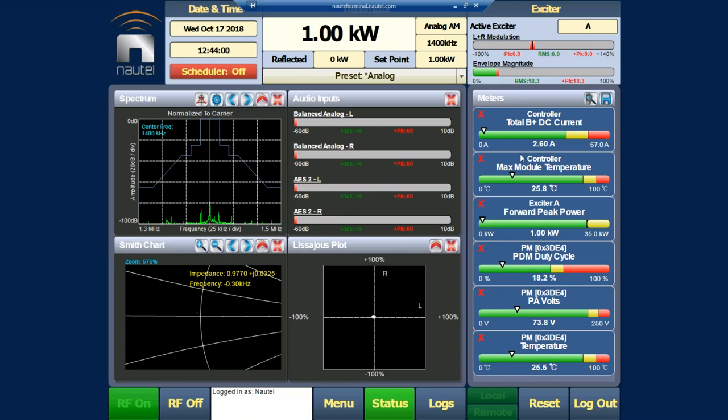Does the NX series come with DRM and HD built in? The answer is no, neither one is built in. However, there is a spigot, a place where you can plug IQ over AES into the input of the transmitter, and therefore connecting an external DRM exciter and content server, or an HD Radio exporter and ExGen card, into the transmitter is a piece of cake and very simple to do. We don't burden the cost of the transmitter with those technologies to begin with, because it would add significantly to the cost, but we make it dead easy to add.